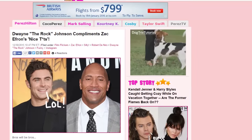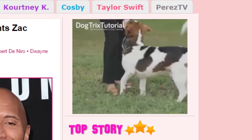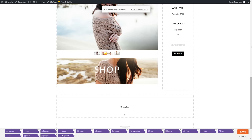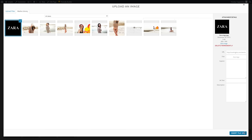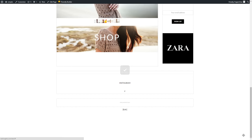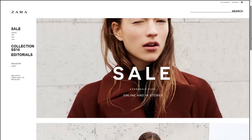Did you want to know how easy it is to add advertisements and make money? Even though I don't like websites that display thousands of ads on the sidebar, you can do that very easily, but just don't go overboard. Drop an image module, add the logo or the ad of the website you're promoting, and you can add a direct link or your affiliate URL right here, and then click on save. So you can either rent spaces out on your website for a few hundred bucks a month, even a few thousand if you're very lucky, or promote favorite brands via affiliate link with just a few clicks.